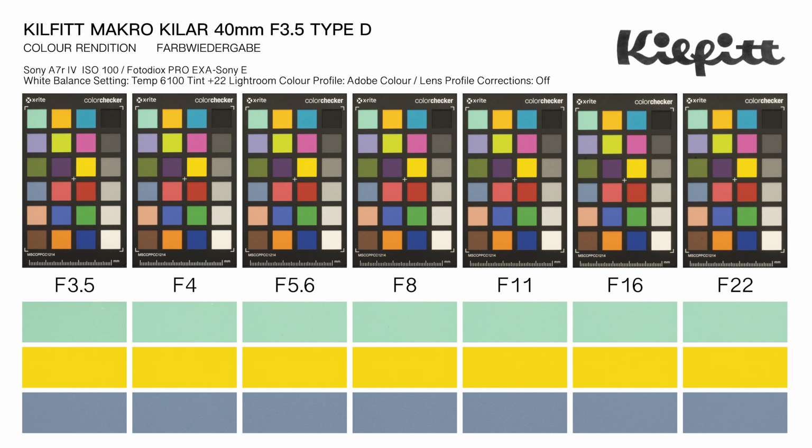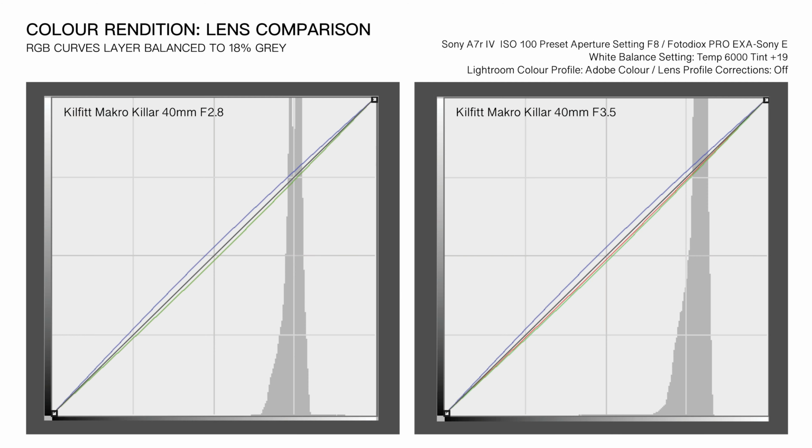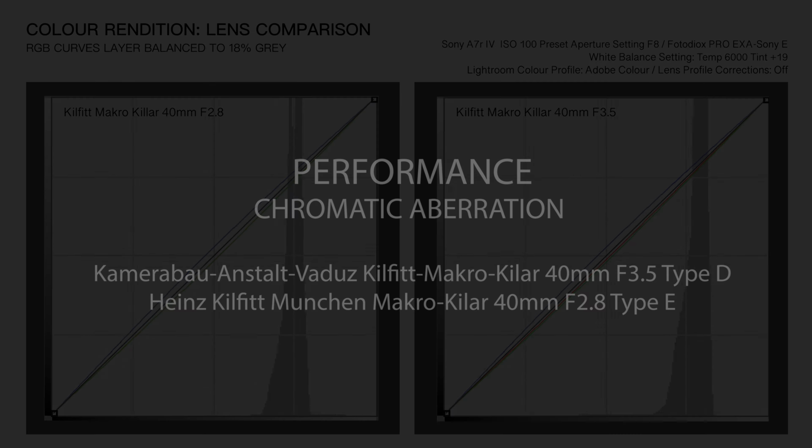Romanticized notions of a specific lens, or brand's unique color rendering, are mostly dispelled when lighting variables are eliminated, and capture settings aligned. Under controlled lighting conditions, with white balance and ISO settings matched, Kilfitt macro lens color rendition is perceptually accurate, neutral, and consistent across all aperture settings. When referenced against modern professional lenses, Kilfitt 40mm macro lenses exhibit minor color cast variance, with tones minimally skewed toward yellow and green. Accurate color rendering is achieved, with only minor correction to the blue and green channels within the curve's adjustment layer.